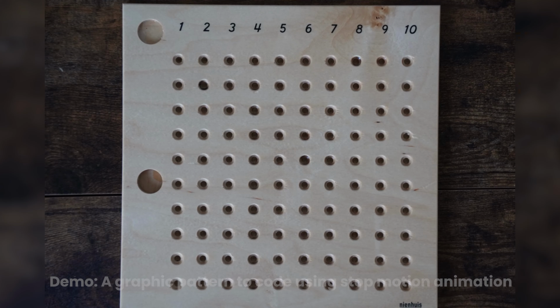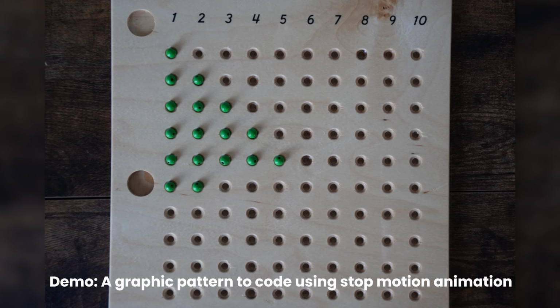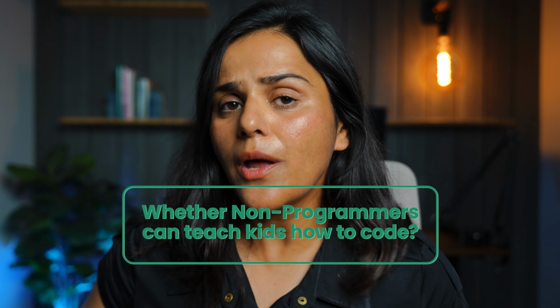And towards the end of the video, I will share everything that we do in our house to teach our kids to code, step-by-step instructions of all the projects that we do and the ones that you can replicate in your own home. There will be a short discussion about whether non-programmers can teach kids how to code. And so if any of that interests you, just keep on watching.